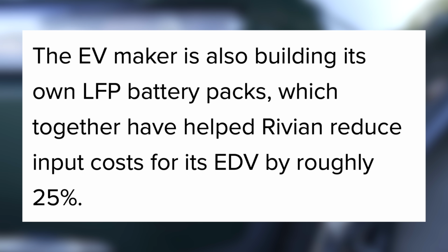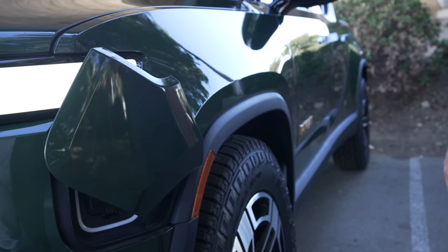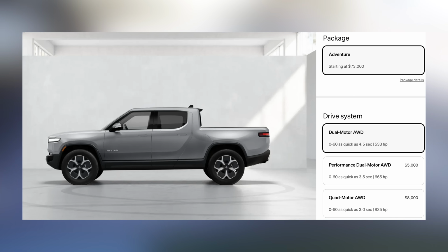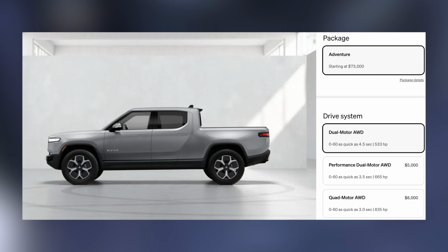They're also making their own LFP battery packs, so those two things together have helped them cut costs by as much as 25%. Shortly after the first dual motor appeared privately for existing order holders, they added a performance version of the dual motor, and both models were added to the public configurator. The truck now starts at $73,000 and qualifies for the $3,750 federal tax credit.